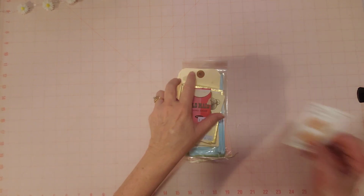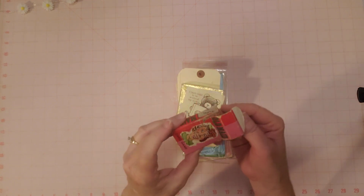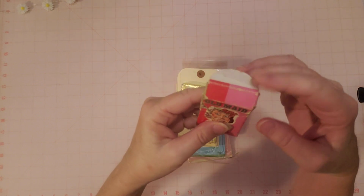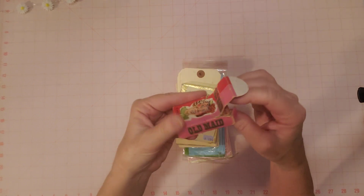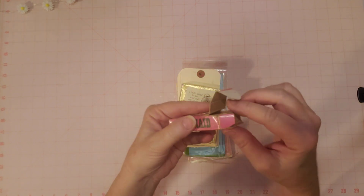So I just thought those were so cute. I could not leave them in the store. And then I found little tiny old maid cards. I think I have a pack in my shop now. The whole pack's in there, but they're regular size and they're vintage.